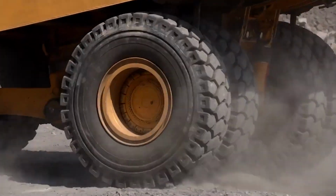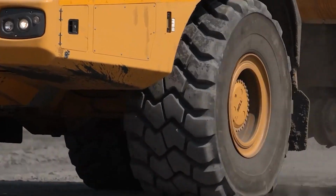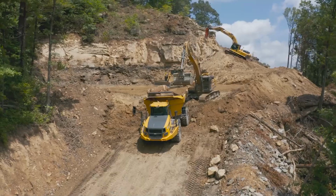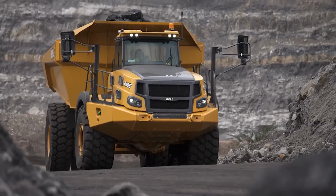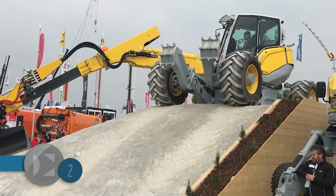This truck is used for earthly construction, meaning that it works best in sites forming new land. With its ability to maintain any weather conditions, this truck is one of the most satisfying and practical construction vehicles on the market.